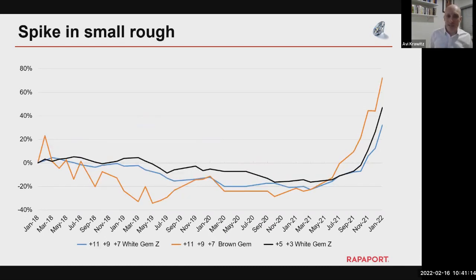Just to return to that story of the small diamonds, we are seeing the same trend in the rough. We've seen a spike in the cost of small rough that produces the smaller melee goods and smaller polish. And particularly since around September, we've seen this sort of spike in pricing on the rough side of things.